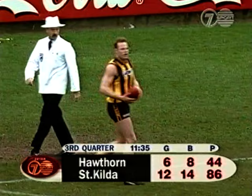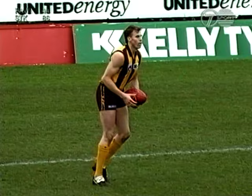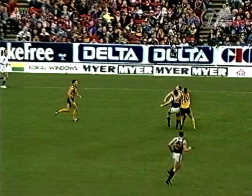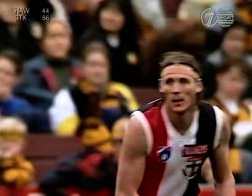Well, seven goals the margin, and still 11 and a half minutes of wind-assisted time to go for the Saints. So you'd reckon by three-quarter time they'll build up a match-winning lead. Here's Crummell out of the back pocket. Robin sandwiched, Everett plucked it. Peter Everett. He just reached over the top, didn't he? No, it's confidence. He's taken eight marks, the most by any player on the ground.